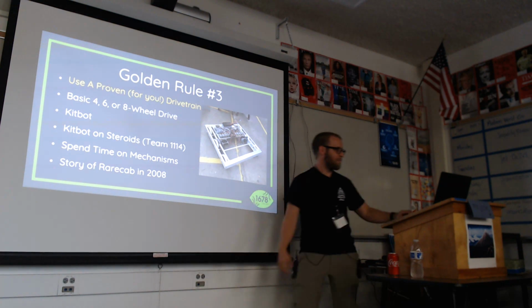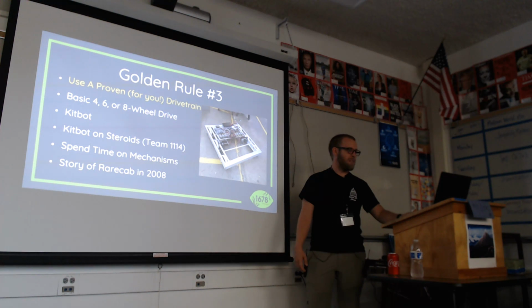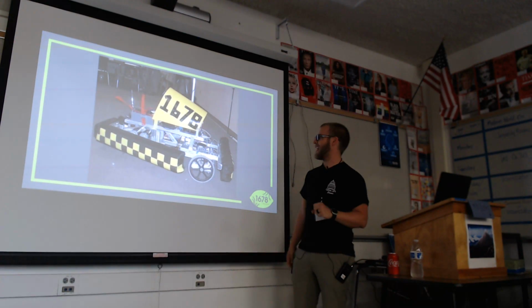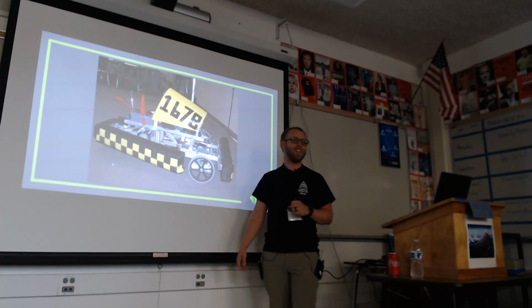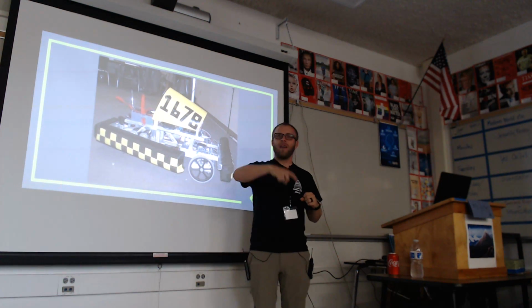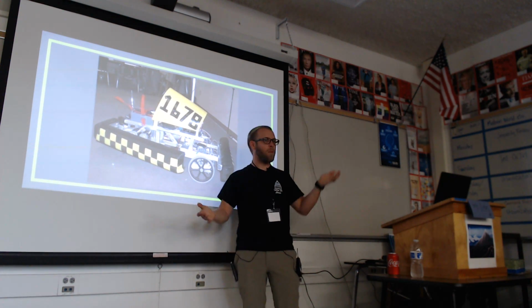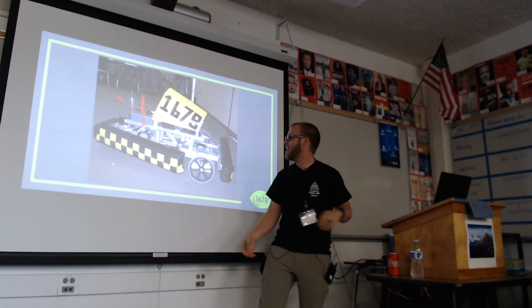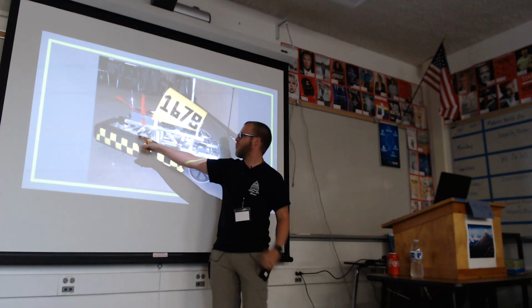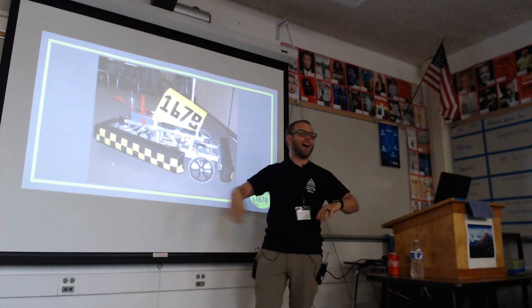And we're going to go back to this again. Please build the Kitbot. Here's an example of a team that you may recognize the number of that did not follow this advice. This is 2008. This was 1678's robot for the 2008 competition. That year you got a couple points for doing laps, and so they decided to build a lap robot. But they're like, what's faster than a normal robot? A robot that looks like a car. So they have these steering wheels in the front and only one wheel with like 6 CIMs on it on the back, right? And they thought they would be the fastest robot in the competition.